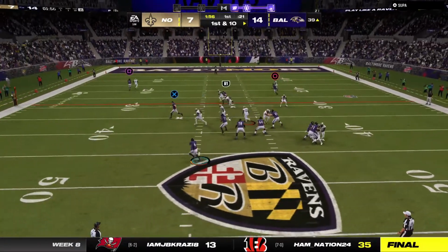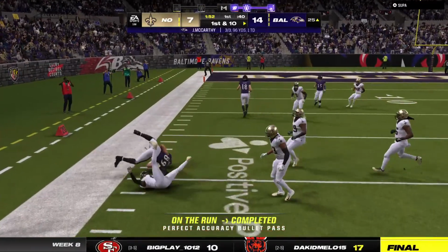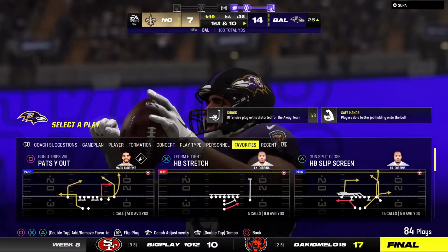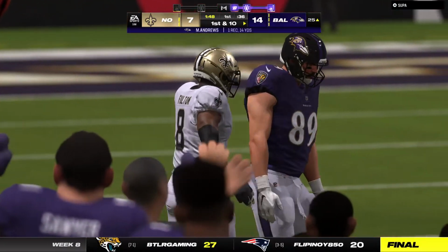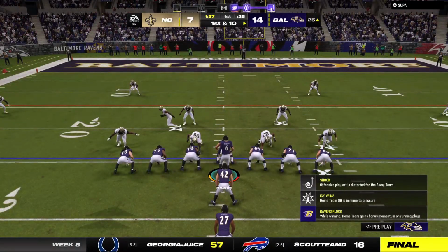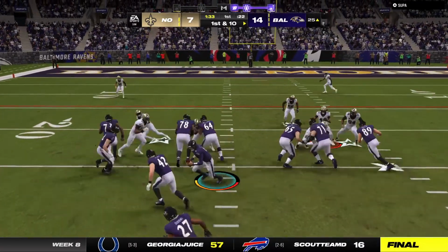Now a play fake here on 1st down, on the move to his left. That ball caught. It's Mark Andrews, the tight end, and they're able to get this one past the 30 down to the 25. They get 14 on that one. That's good for Baltimore first down. 1st and 10 at the 25-yard line.